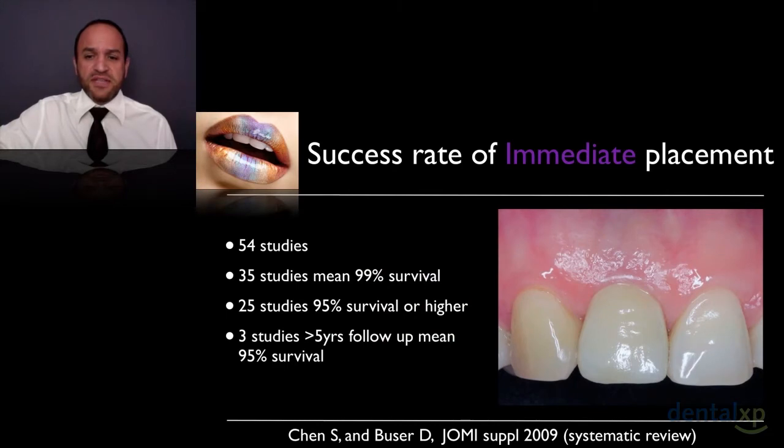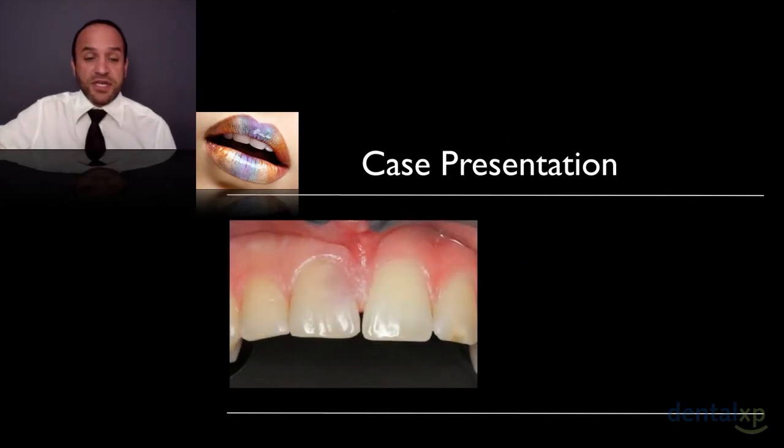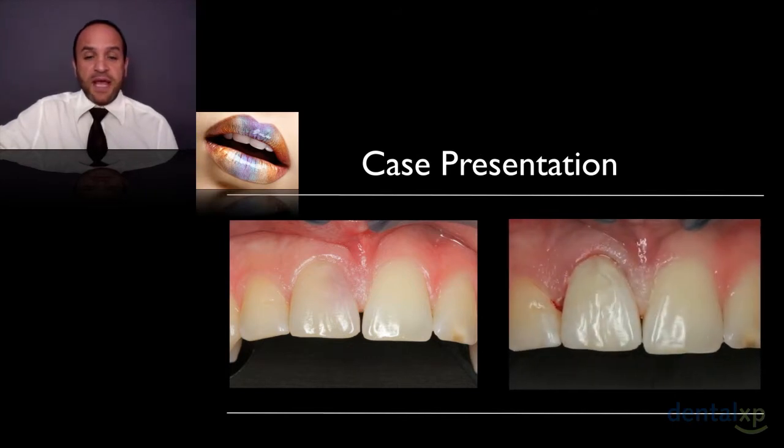Here you can see this case just to show you how we actually did the protocol. And just to go through a little bit of a case presentation and just to show you how I like to do things. Here's a case where we had a tooth which was traumatized a long time ago and had an external root resorption. You can see the pink shining through. And what I like to do in these cases is what I call a walkout as you walk in, where we extract the tooth and we put the implant in.